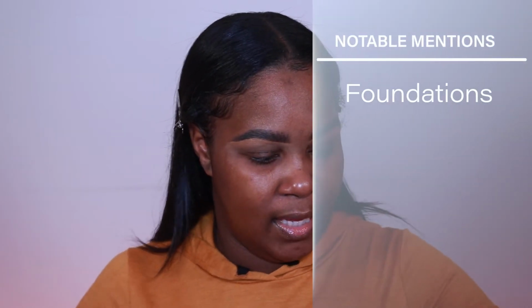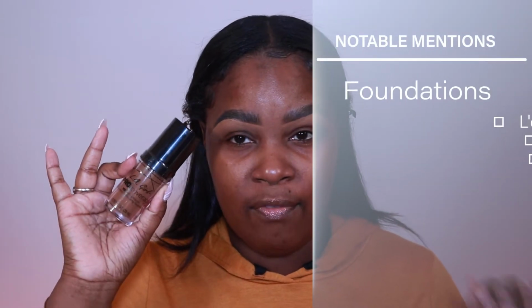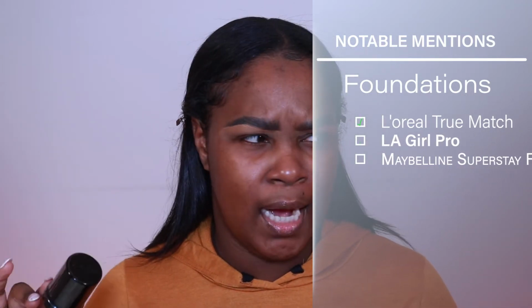Next, I have the LA Girl Pro foundation. I also really love this foundation. The only thing is the shade range is not really that good. It probably has about 15 shades in it. I mean, they do have like 1 or 2 shades darker than this. However, it's still not a lot in the shade range. However, this is still a good foundation, so definitely worth mentioning.